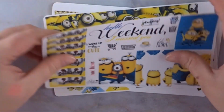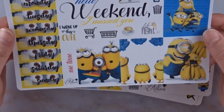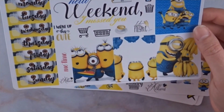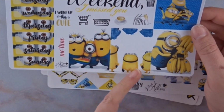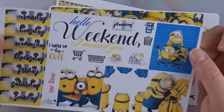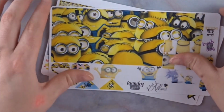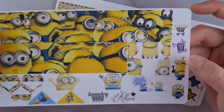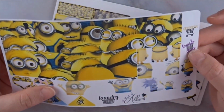Really cute. I mean, there's a lot of stickers in here. A lot. You have your day covers, your weekend banners. Banner. You have some more of the washi strips. These are all washi strips. How cute is that? And then look at your washi. And buttons for your half boxes. I mean, this is so cute.